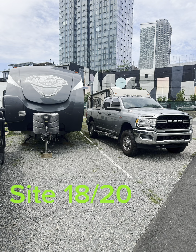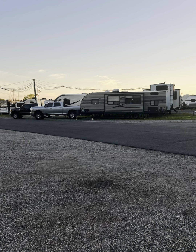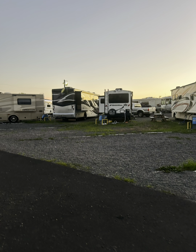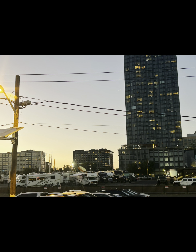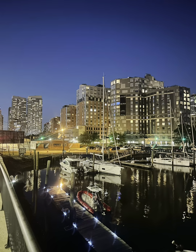That was D2, so you can see it was a little small. 18 and 20 fit our rigs fine, and they were really nice sites right by the restrooms, which ended up being really nice. There were paved roads. We were in gravel sites. There's site A12. On my reviews, I do try to look at all the sites and give people an overview of everything. This was a view from the park. That's the marina right next to the park, so just beautiful at night.